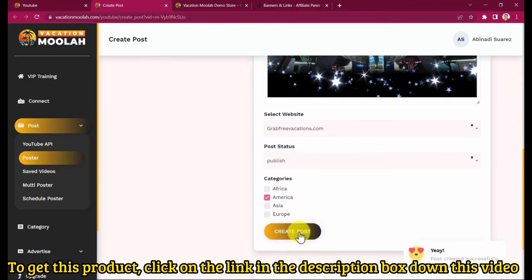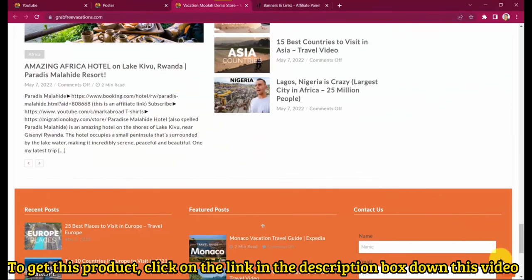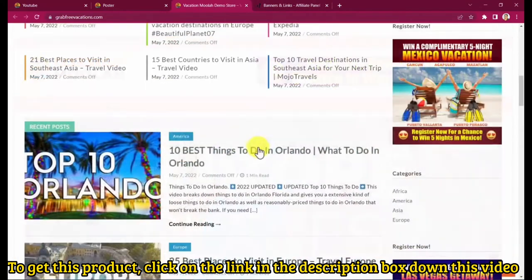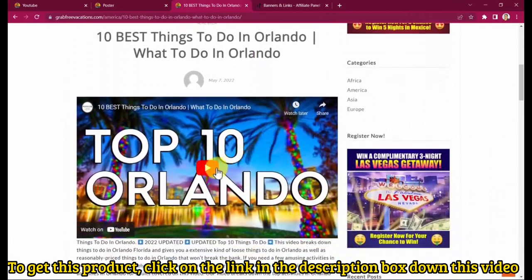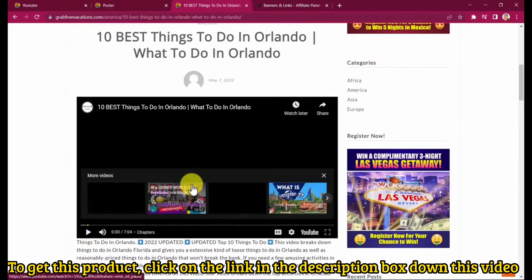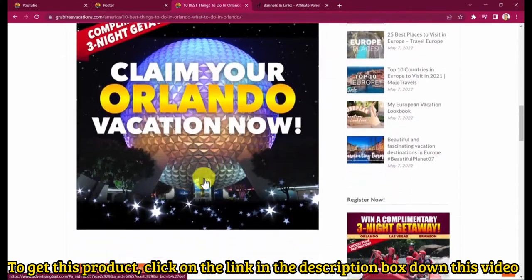Awesome, the post has been created. Let's take a look at it. And there you have it. Let's click on it. This looks just awesome. There you see the featured image, the post title, the YouTube video, the post content, the affiliate banner, of course, the viral traffic buttons, and the tags.